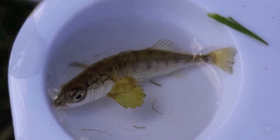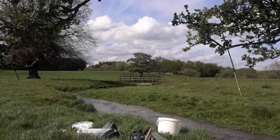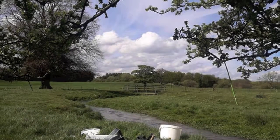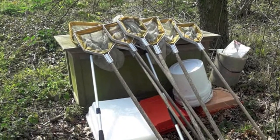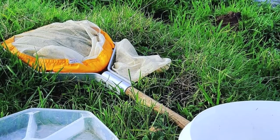Fish and crayfish often feed on these invertebrates, and at the top of the food web are the larger predators that feed on the fish, such as otters. So let's take a closer look. First, we'll need to collect some of these creatures, and to do this we need some essential equipment: a net, a bucket, a tray, a magnifying glass and a key or guide.